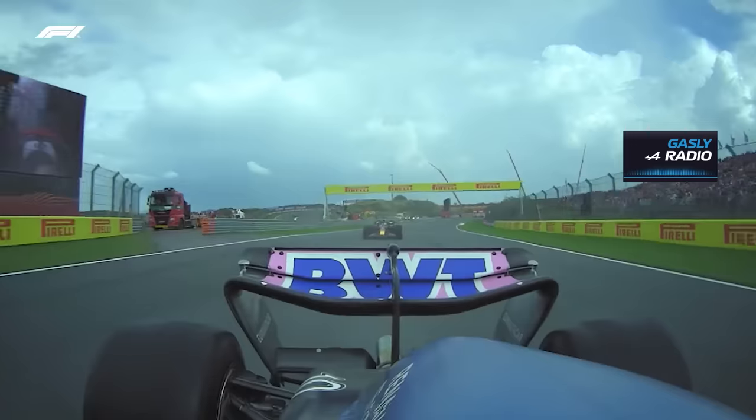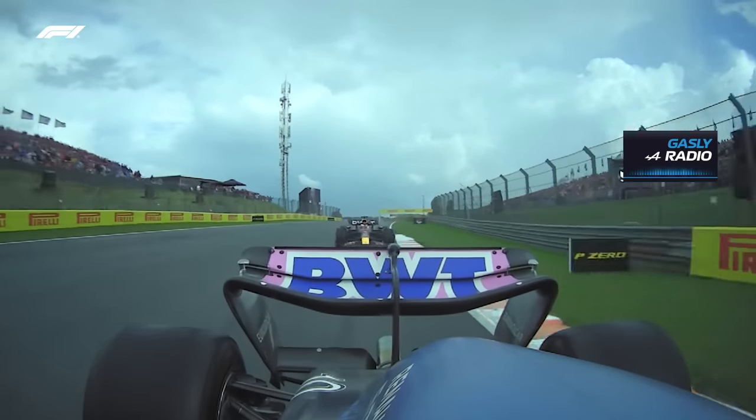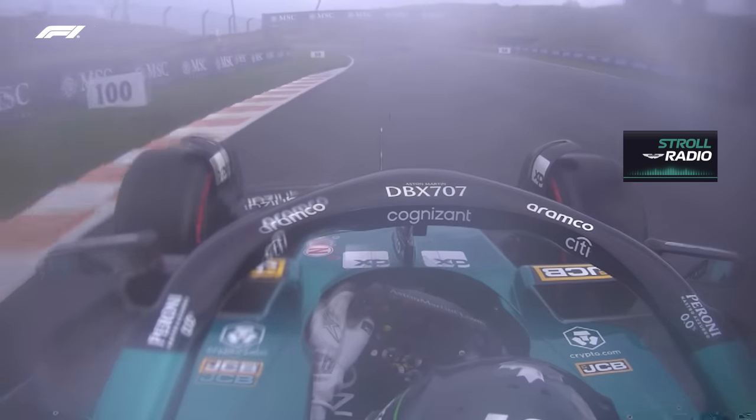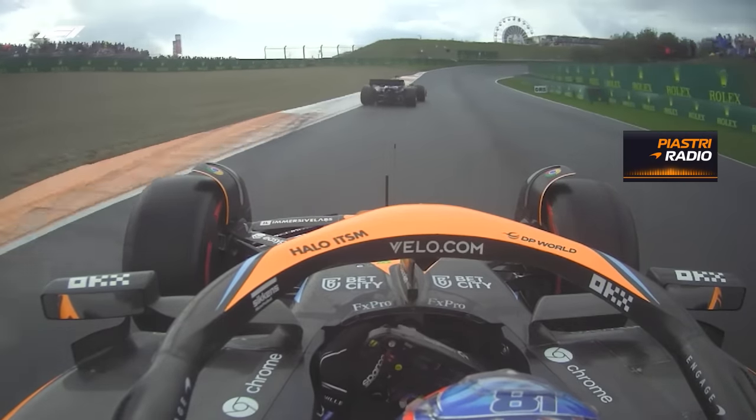Okay, mate, currently P3. We've got some potential more rain about 15 minutes from now. We have to box. It's too wet. Okay, Lance, if you can't survive, we're going to have to fit the inter then. Happy? Well, at this point, Jesus Christ. The tyres are improving. It's so wet. Okay, we'll box. We're going to box now then. Box now for inter. Oscar, no rain on any of the stations now.